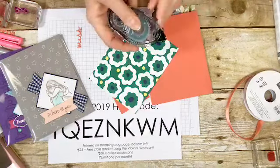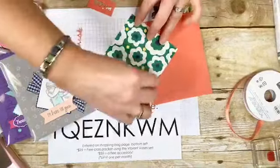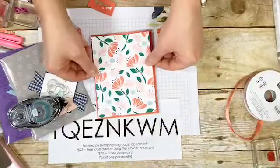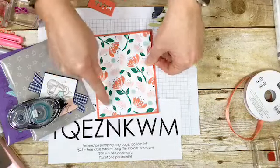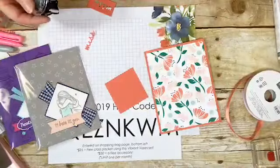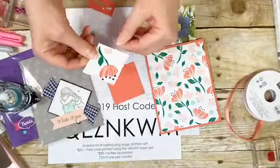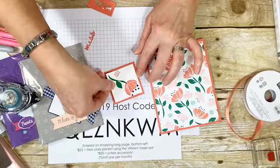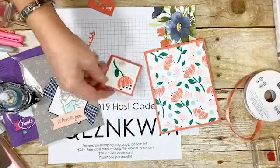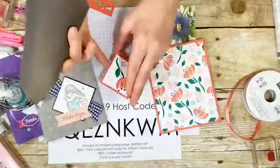I was looking around frantically for my adhesive. It is 4 by 5 1/4 again. And then I'm going to attach this little guy to the scallop square. Okay. And let me go ahead and attach Miss for Miss You.